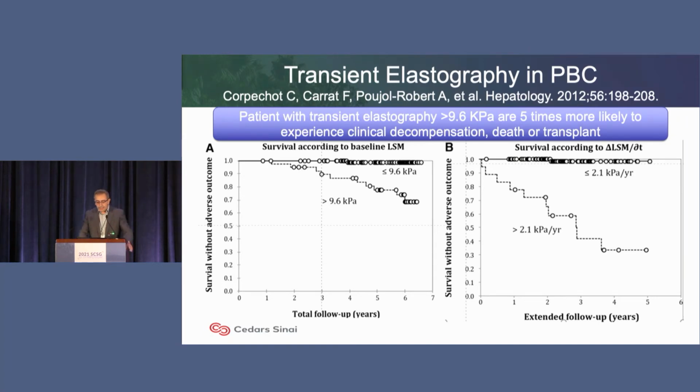This is an old study, from 2012, so you could tell we're kind of 9 years behind, where it found that having a one-time transient elastography study in these patients could have a prognostic value. For example, in this study, a value of greater than 9.6 kPa is associated with 5 times more likelihood of having clinical decompensation, death, or transplant.